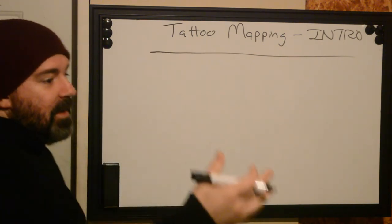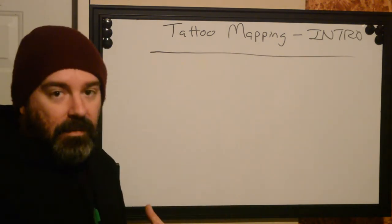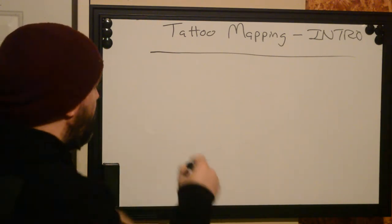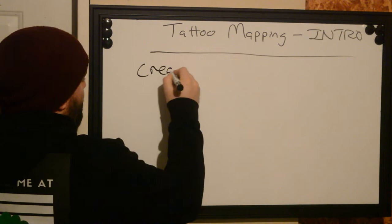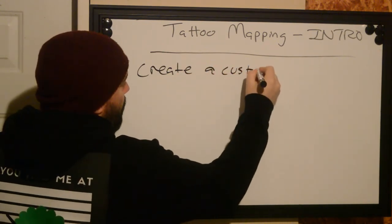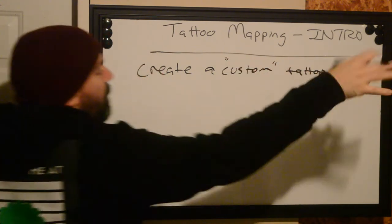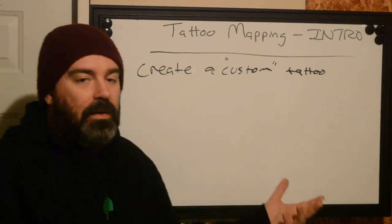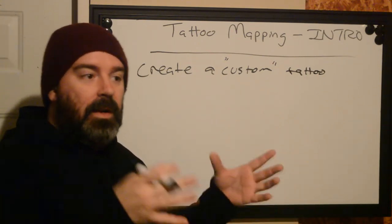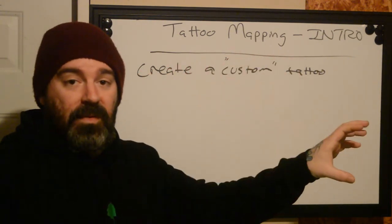What is mapping a tattoo? Tattoo mapping is how we come up with a custom tattoo, at least in my world. A custom tattoo is a design that is fit to the individual's body. People are going to say, a custom tattoo is what I do, I do a drawing and put it on someone. No, that's custom artwork. A custom tattoo is artwork that's fit to that individual specifically.